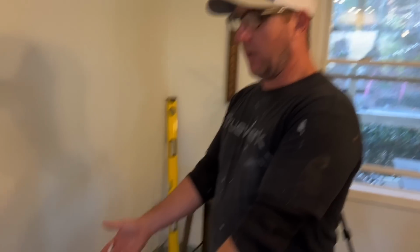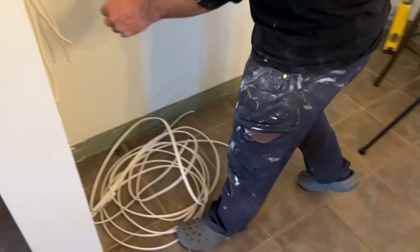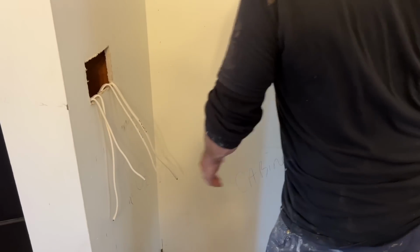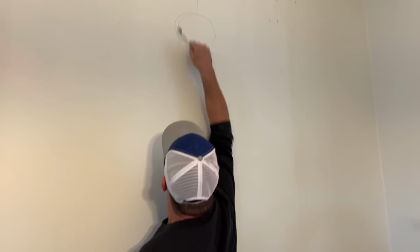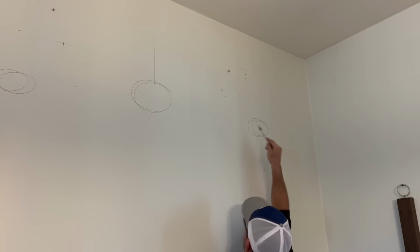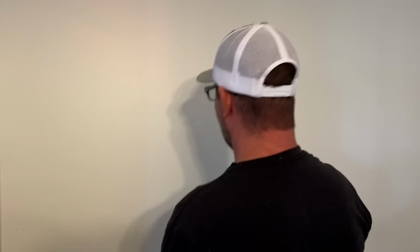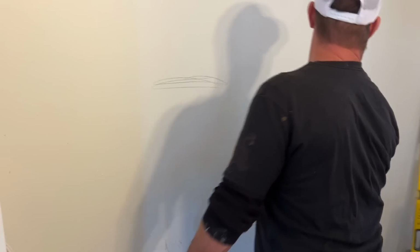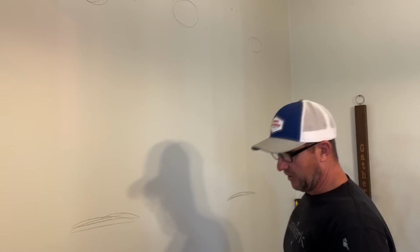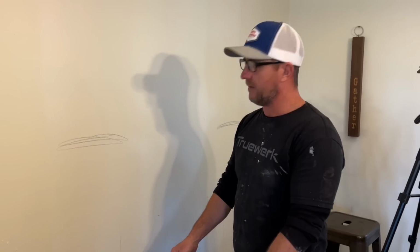All right, we got a bunch of wire here. I got my wire labeled. I got my power coming in. I got a single light that's going to go up here somewhere. I got above cabinet lighting that's going to go, I don't know, there somewhere. And I have under cabinet lighting that's going to go down here somewhere. So I got enough wire in.